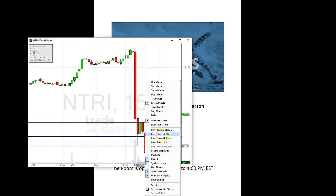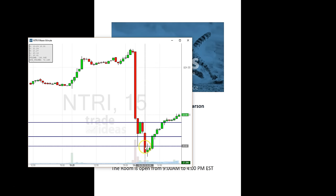So the actual short alert was right here. Now I missed it. It went down too quickly. Could have taken something, I want to make sure that's right. Yes, could have taken something, but I missed it. So in missing it, I started to watch it to see if it could bounce. And right about here, I took the trade. Actually, I waited for it right here. This is my entry, right here.